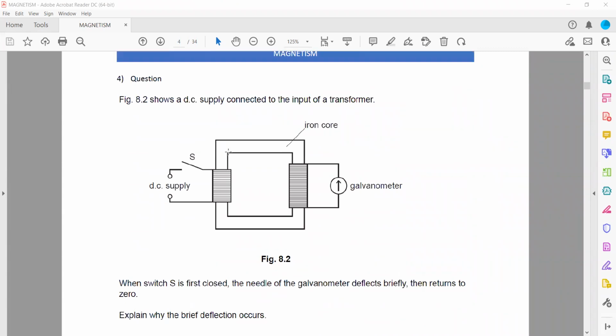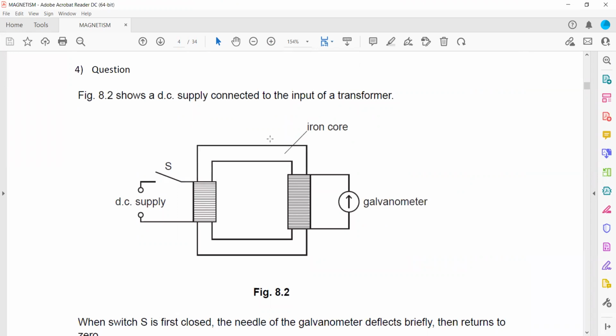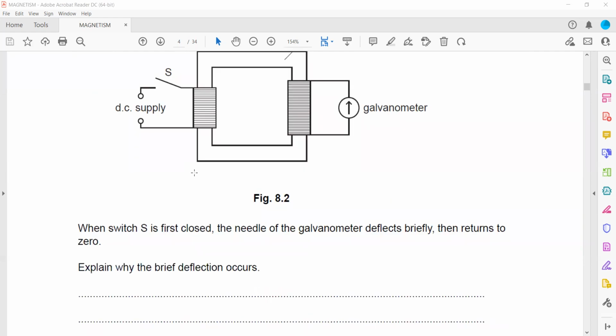Another question: there is a DC supply, direct current supply. A transformer cannot work with DC. It can only work with AC because DC does not produce a continuous change in magnetic field. It produces a constant magnetic field. The figure shows a DC supply connected to the input of a transformer. When the switch is first closed, the needle of the galvanometer briefly deflects and then returns.